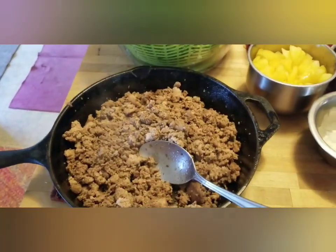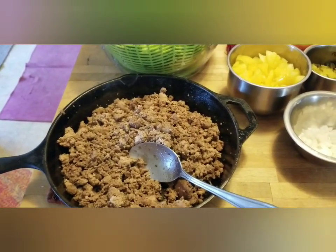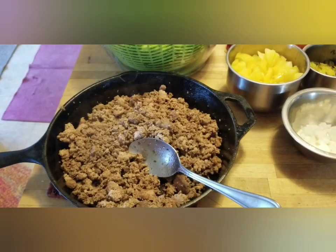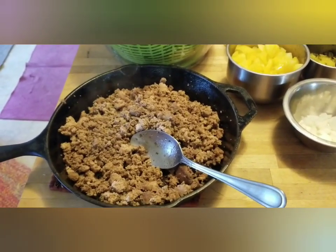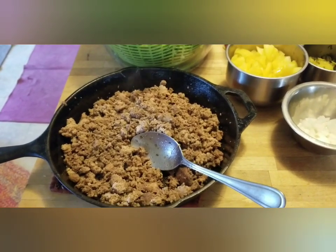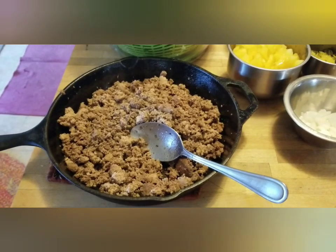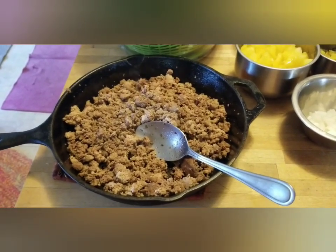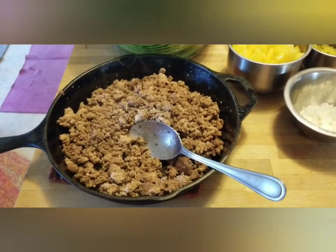Onto that, I cooked up 2 pounds of meat, a pound of ground beef and a pound of ground turkey. I am not a huge beef fan. I'm learning to like it. But I do that to kind of cut the beef flavor, and it's also cheaper to buy ground turkey, but my husband's not as big of a fan of ground turkey. So we compromise by meeting in the middle.